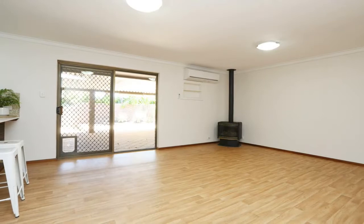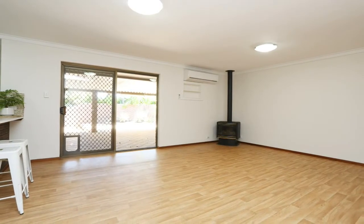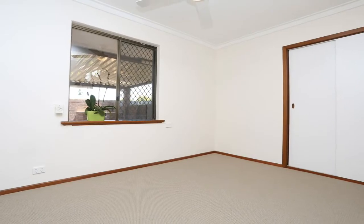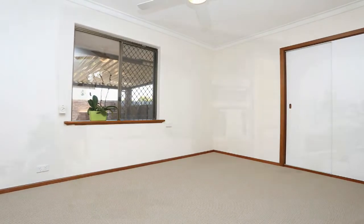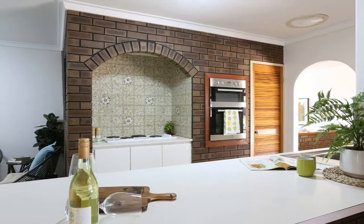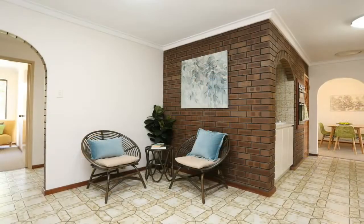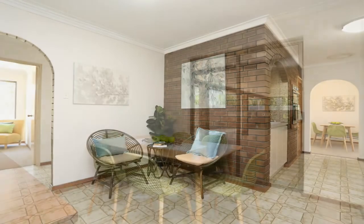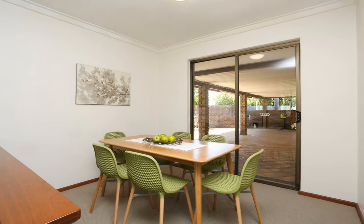An amazing home throughout should not be overlooked, as it's complemented by its amazing location. Noranda has everything close by, such as the Noranda Shops, Noranda Medical Centre, Camboon and Noranda Primary Schools, public transport and many parks and reserves. 11 Gittos Court, Noranda has great potential and is not to be missed.